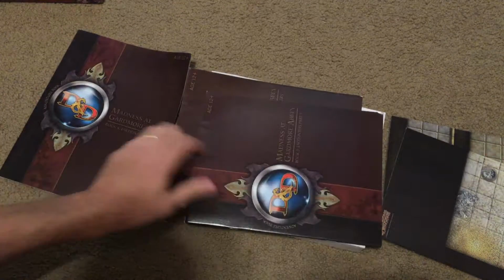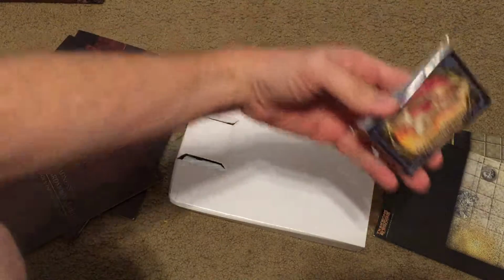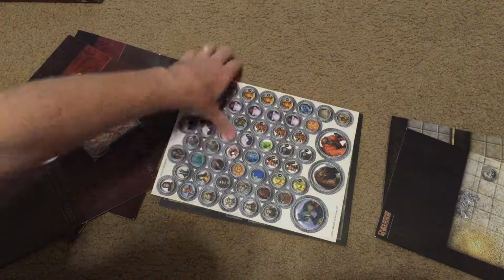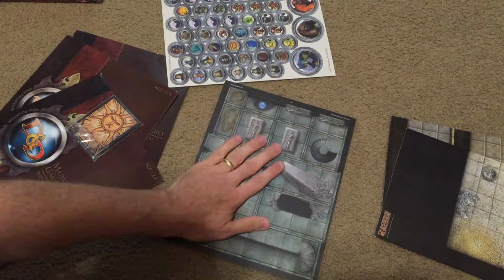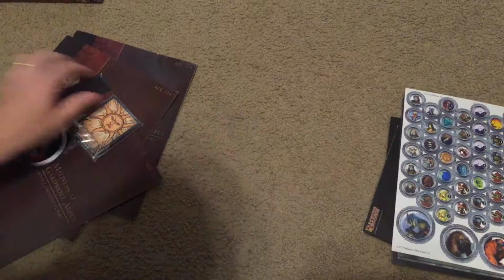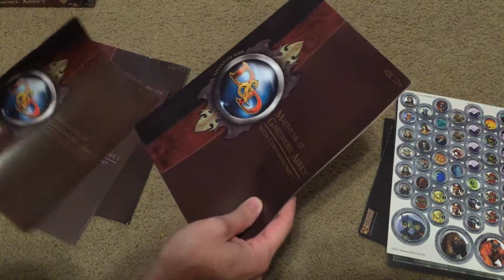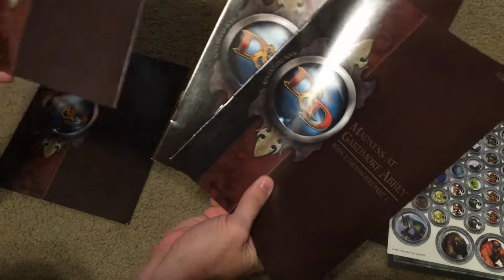So the way that these usually worked, and we have the deck of many things in here, which is a very famous thing. What's on the back side? Okay, little tokens. That's cool. Okay. So what we have first is the stuff that's pretty much for the Dungeon Master. I guess it's all for the Dungeon Master.